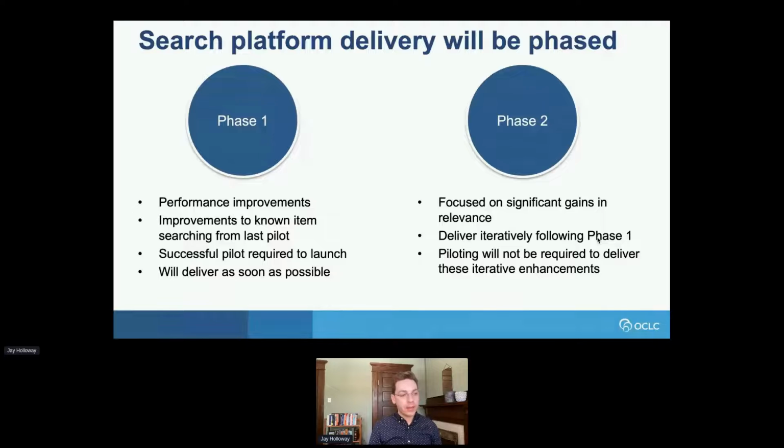We saw through the pilot that both the current and new search platforms still need to make significant gains to meet the wide array of relevance options that institutions are looking for. And to accomplish that, we'll deliver on that iteratively following phase one. So after we get users over to the new platform, then we'll continue in stride to deliver new enhancements and features to iteratively improve the platform more rapidly.